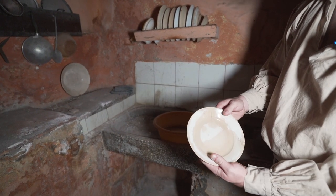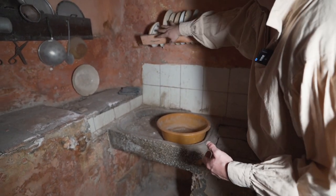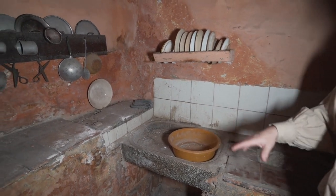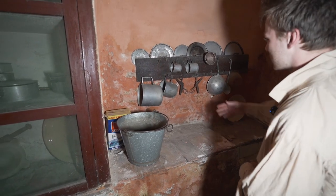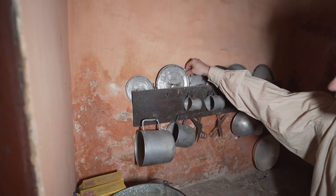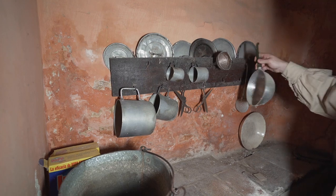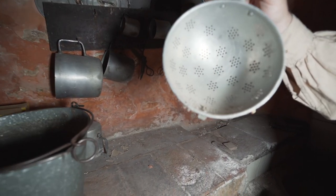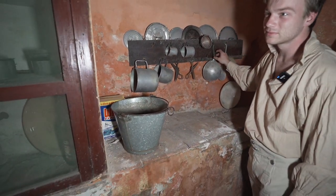These are much more ordinary plates than the other ones. A handmade plate holder above the sink. Quite fascinating. And then next to the sink, they had all the tools. The scissors, the cups, the lids for the pans and pots, all left here. A sieve to make the pasta. There's even a spider running around in there. He made the sieve his home.